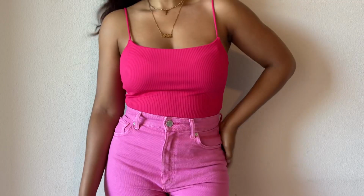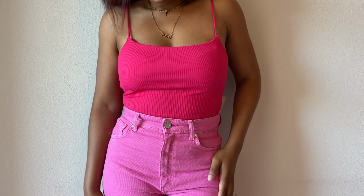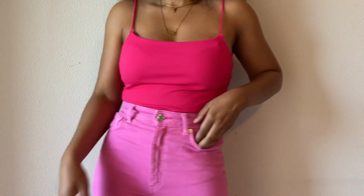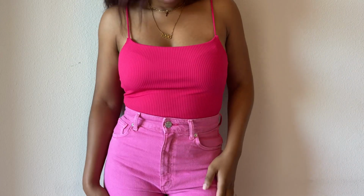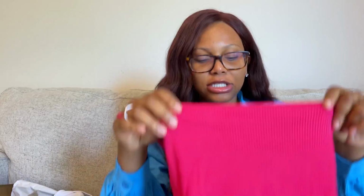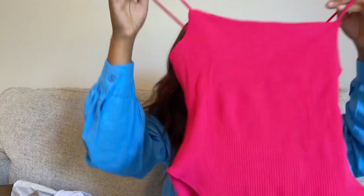Okay, this cute spaghetti strap ribbed bodysuit in pink. This color is so cute. I'm gonna pair it with those pink jeans that I showed you prior. That's part of my monochromatic look, and I have a pink blazer. When I show you this look, it'll be fire. I'm telling you, it'll be fire. Super comfortable. I wish they had more colors in this, or maybe I didn't see it, but this bodysuit feels amazing. It's so soft, so comfortable. Absolutely love the color of it.